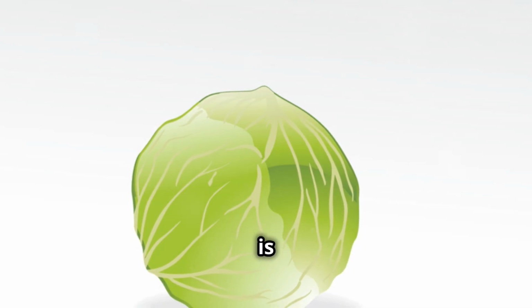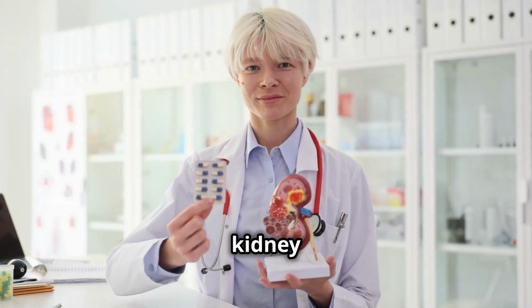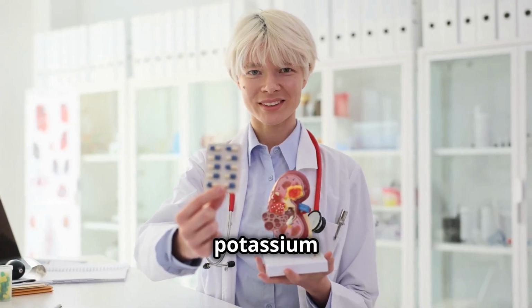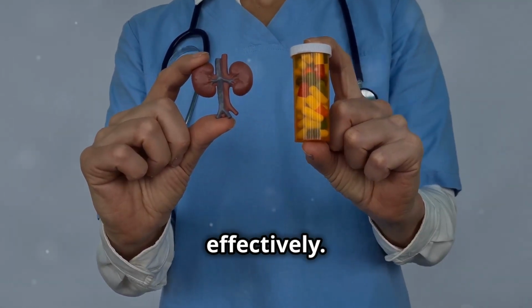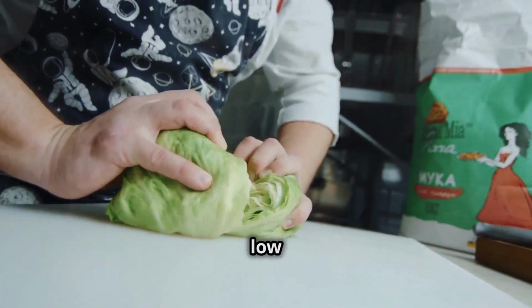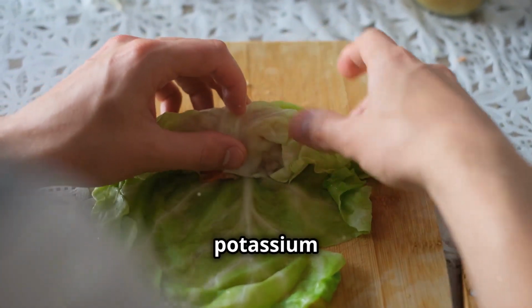One of the reasons cabbage is so good for your kidneys is its low potassium content. People with kidney problems often need to limit their potassium intake, as their kidneys may not be able to remove excess potassium from the blood effectively. Cabbage is naturally low in potassium, making it a safe and healthy choice for those watching their potassium levels.